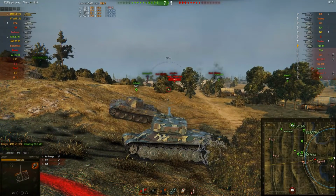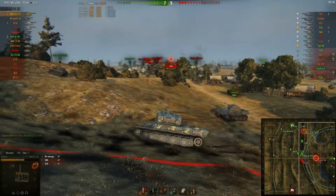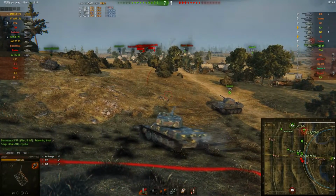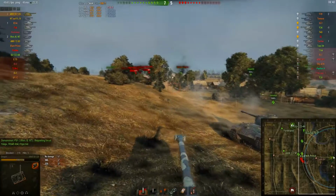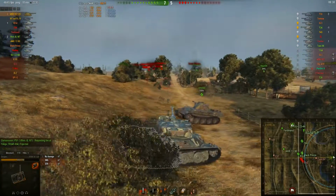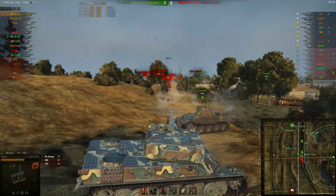There's a Type 64 though. And I want to get rid of him because he will spot me again. And we can't have that. Oh no no. Annoying light tanks deserve to be shot by 120mm of pure firepower.